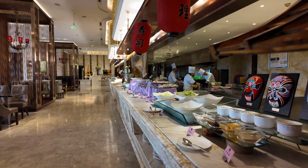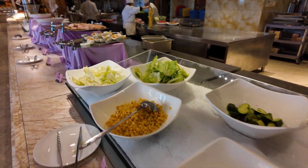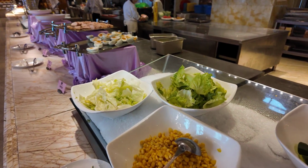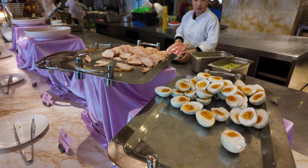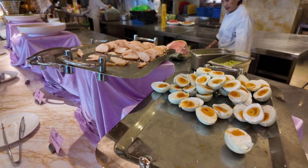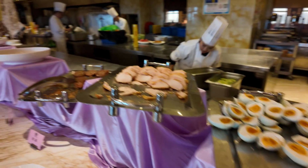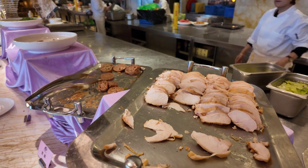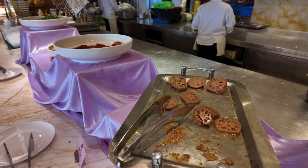Continue the buffet. As you can see here, salads and some dressing, different dressings, red beans, corn, cucumber salad, the famous century eggs, also known as alkalized or preserved eggs, and they are a very famous culinary dish in China. I would see what's written in Chinese, as you can see. Then we have the chicken, I guess, filet. This is a kind of plant, lotus, it looks to me like. Not sure what's the name of it.